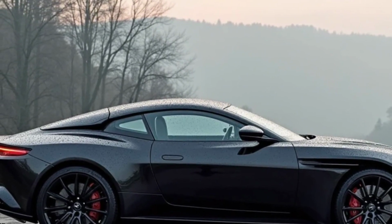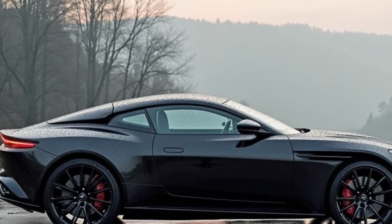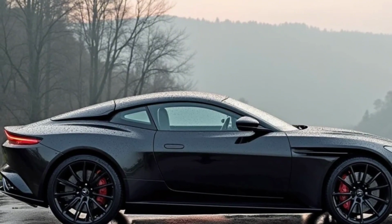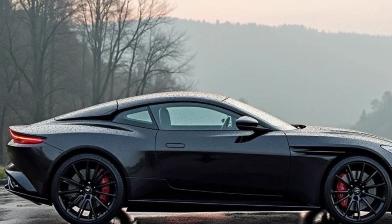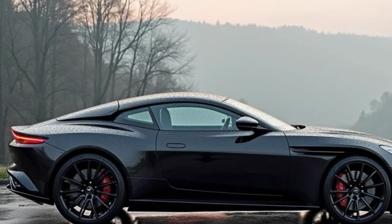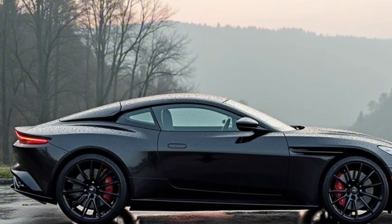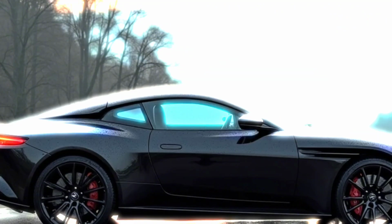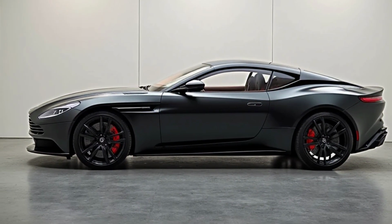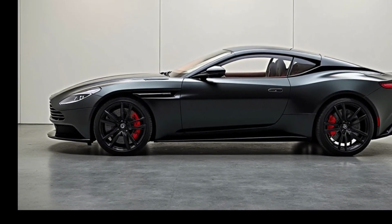The driving dynamics of the DB11 are as refined as you'd expect from a brand steeped in motorsport heritage and luxury craftsmanship. The car is built on Aston Martin's bonded aluminum platform, making it both rigid and lightweight. Adaptive damping in multiple driving modes, GT, Sport, and Sport Plus, allow the DB11 to transform depending on your mood. Want to cruise comfortably through the countryside? Leave it in GT mode and enjoy the plush ride and effortless power delivery.